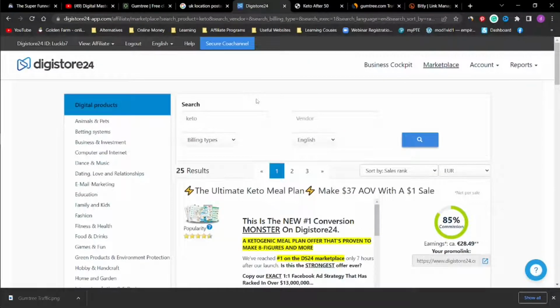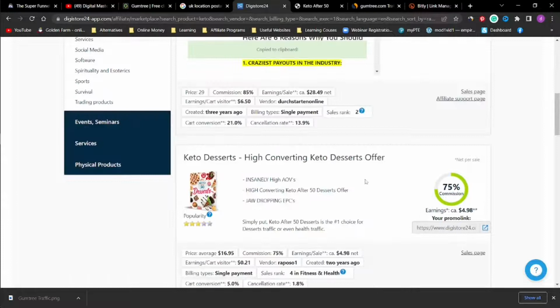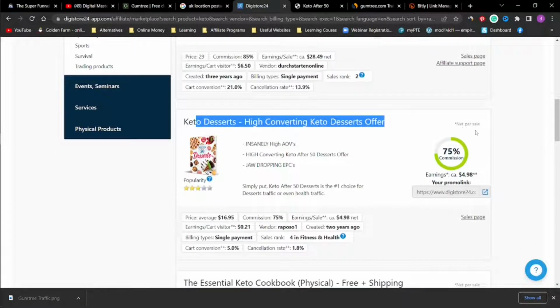In order to promote a Digistore24 product, you have to create an account on Digistore24. Just go to digistore.com and create an account. It's so simple, so I won't go through it step by step. I have already selected a product to promote today. This is Keto Desserts. It's a low ticket product, so we get more sales to get more income.